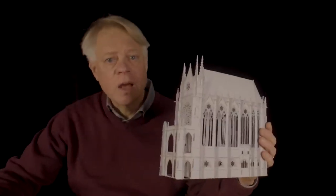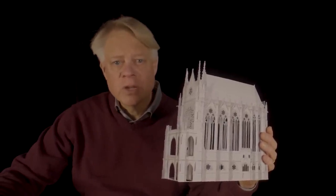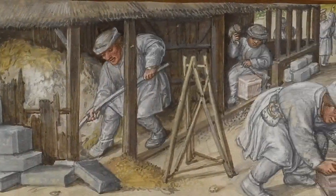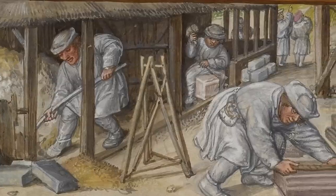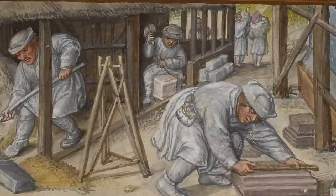So I start by asking, do engineers need science? And here's the answer. This is a model of Sainte-Chapelle, a stunning 13th century building built nearly 12,000 years after Göbekli Tepe. Sainte-Chapelle was designed and constructed by a team who had never learned basic arithmetic or the geometry taught today in 3rd grade, let alone anything we'd call science.